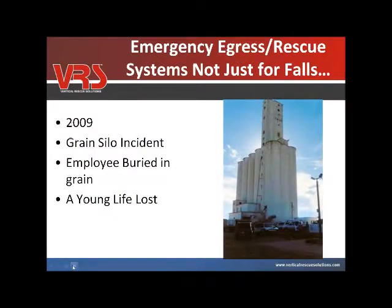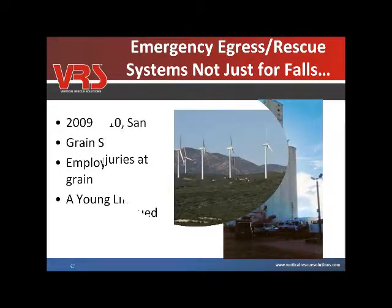Emergency egress and rescue systems is not just for falls. This was an incident that also occurred last year, relatively close to my neck of the woods, where an employee was buried in grain. If he had simply had a safety system on, even though it was not a fall that caused this to happen, or he didn't die as a result of the fall, he was buried in grain. And again, with a pre-plan, that just didn't need to have happened.